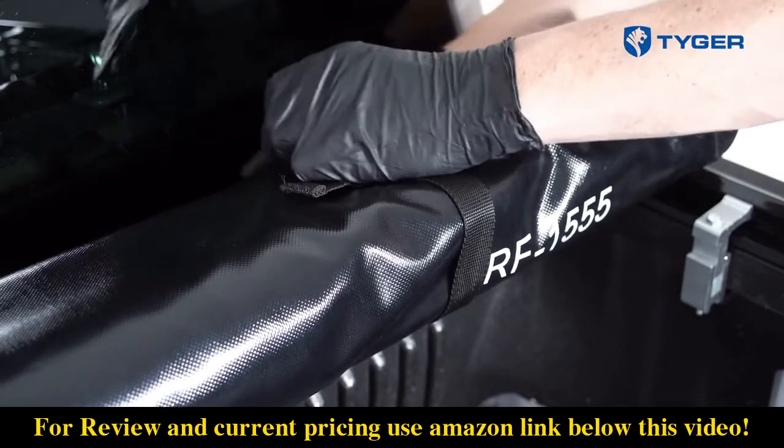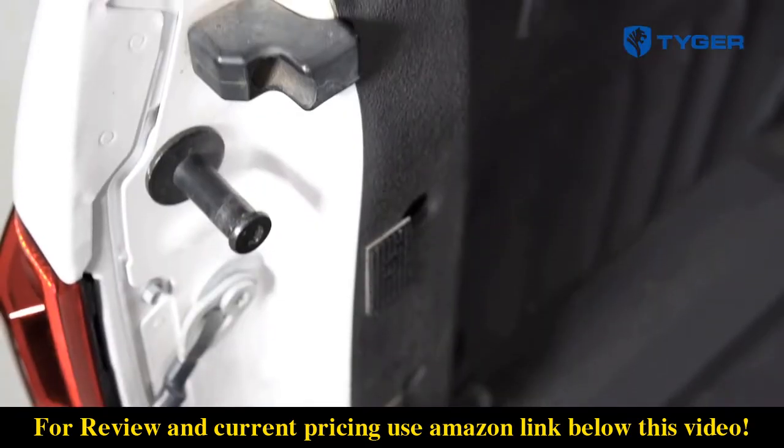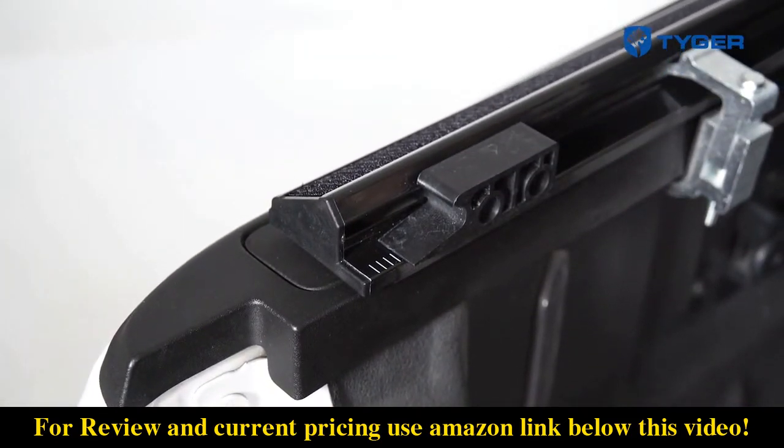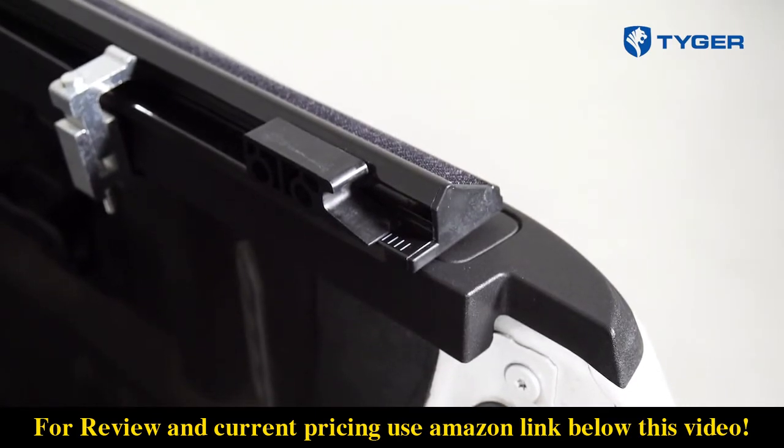The safety straps must be used when the cover is rolled up and the vehicle is in motion. Tension control system is located towards the end of the side rails on both sides. It may be used to adjust the vinyl tightness depending on the weather conditions.